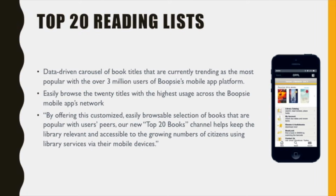First things first, our top 20 reading list, which technically is a reading list, not a list, but bear with me. We also refer to it as the Popular This Week channel, basically because on the actual image itself, it says Popular This Week. So either way, if you refer to it one way or the other, I'll understand what you're talking about.